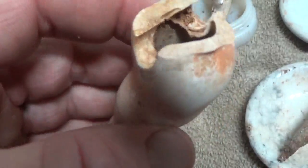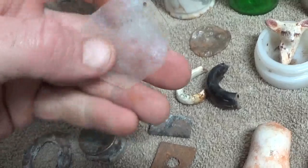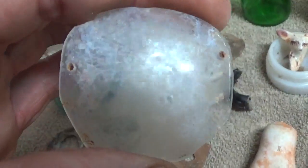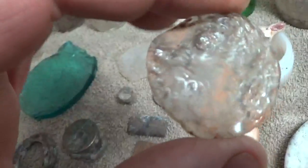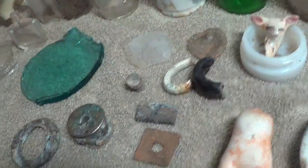Our little porcelain or ceramic doll. I think that's pretty cool. That's definitely stock for art. And then we have this, which I was thinking was for a pair of glasses. I don't know why the holes are in there. I've never seen that, but probably eyeglass lens. And then I'm thinking that this might also be one. It's a little melted glass disc. So I don't know, but through the windows of perception.